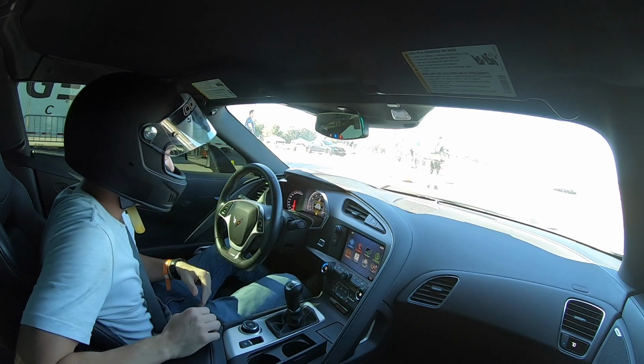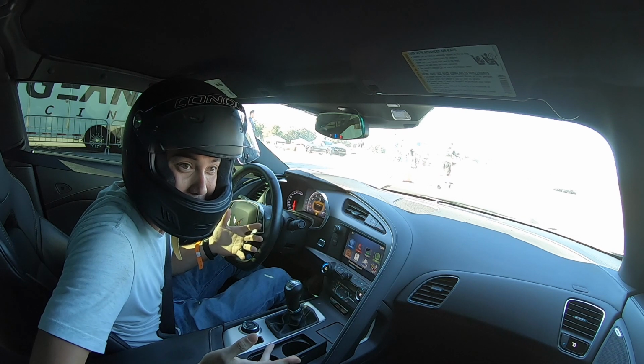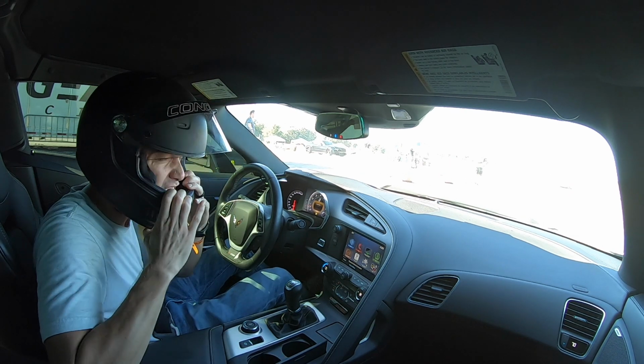Run number 5. It's probably gonna break up, but let's see if we can get some of this gas out of the tank.